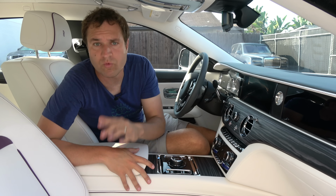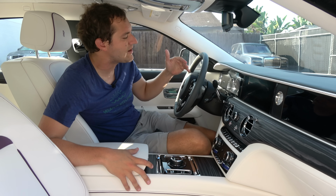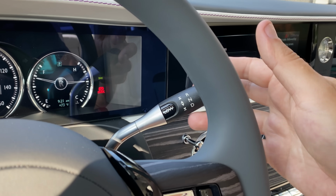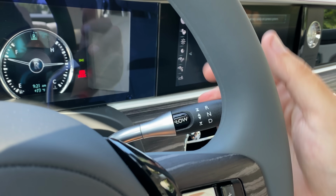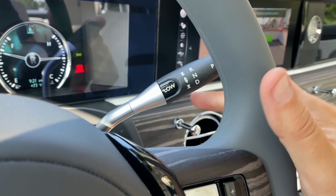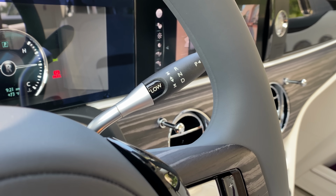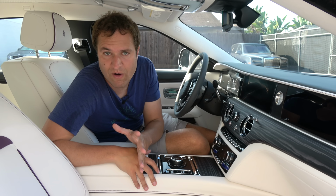Now, I will say one drawback to this interior that I found in terms of quality is the shifter. I have never liked this column shifter. It looks like an old Ford pickup, and it is not a very high quality item. You touch it, it feels flimsy. This is, to me, the only real quality drawback in this interior. It's just a shame it's on a piece that you touch every single time you drive the car.